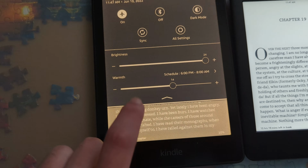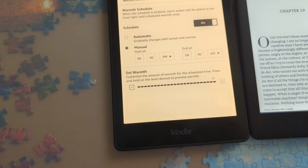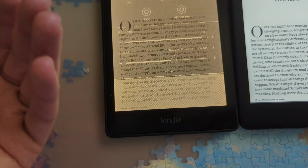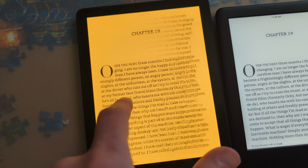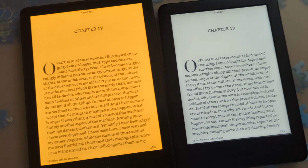So that can also be set on a schedule, which I didn't even realize. And then when you go into your schedule, you pick when you want, and you can also pick how much intensity you want. So that's a game changer. That's like a big, huge deal. That was the main reason I got this thing, but there's all these other little features. We also have some minor features like page turn animations. We don't have that on here to my knowledge.